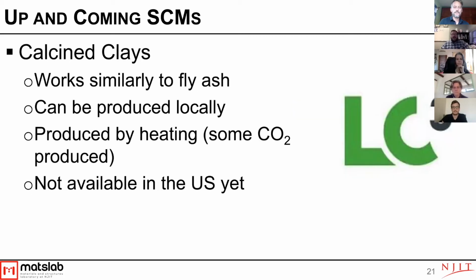And then the last one that's really up and coming that is not available in the US is what we call calcined clays. These also work similarly to fly ash. We use local clays, we heat them up, and they form what we call calcined clays. In other countries, they're combining this with Portland limestone cement to create what they're calling LC3 or limestone calcined clay cements. And it's a very promising change. The reason why these are up and coming is because fly ash is starting to go away. As we burn less and less coal, we have less fly ash available to us. So calcined clays are going to come in to hopefully fill that hole in the market as things move forward. But there is a little bit more embodied carbon associated with a calcined clay because we're purposefully creating a material, we have to heat it up to about 700 degrees Celsius. So that involves a little bit more embodied carbon than just using a waste material.